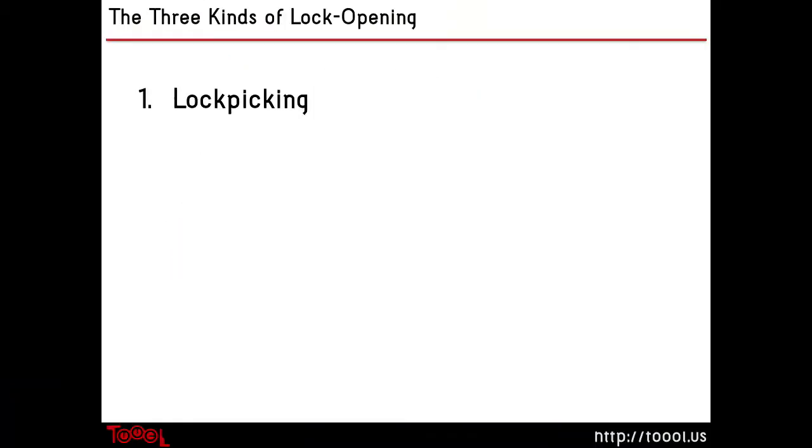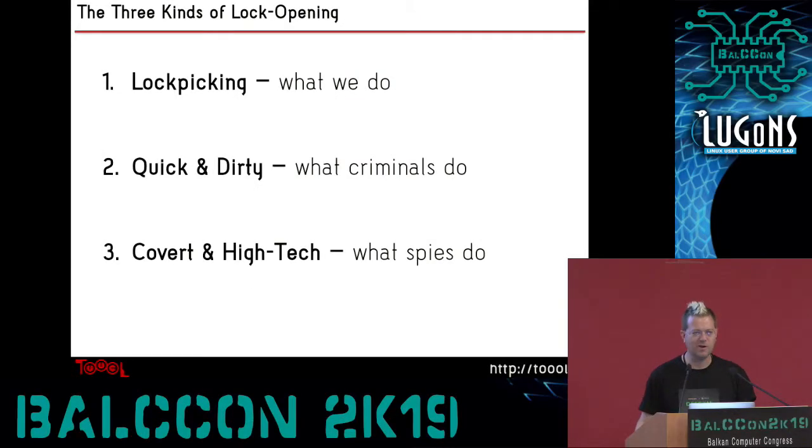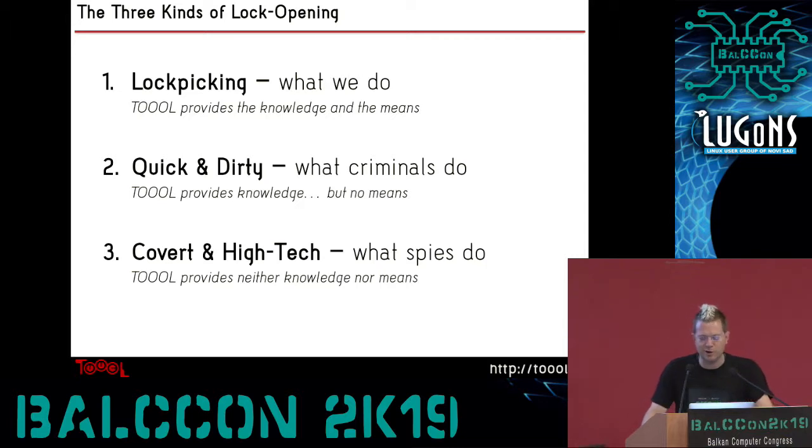There are a few different ways to open locks. You can pick them open. You can do some sort of quick and dirty bypass. And then there's the real covert entry, high-tech thing. TOOOL does lockpicking. Criminals do quick and dirty. And spies do the covert and high-tech stuff.